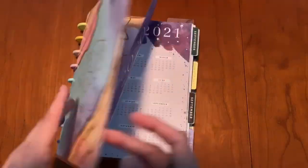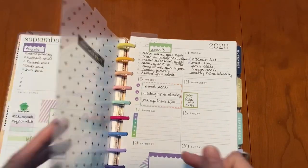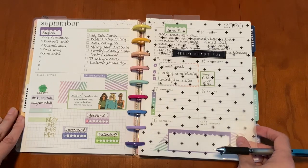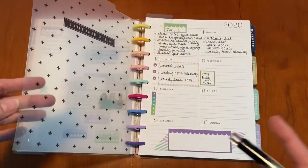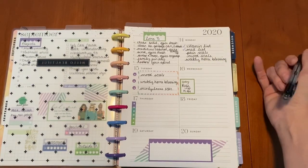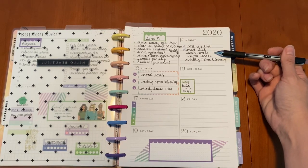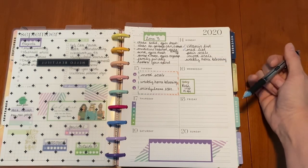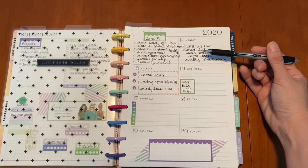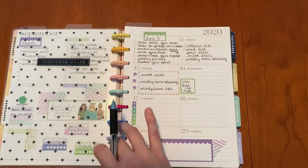And then for my weekly planner here, I can't even remember where we left off yesterday, but I did not get to do the other things on my list. I had a crash and burn moment, so I ended up laying down and taking a nap, and then I was in too much pain and not feeling well enough to do anything the rest of the day.